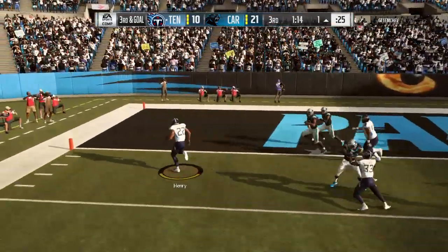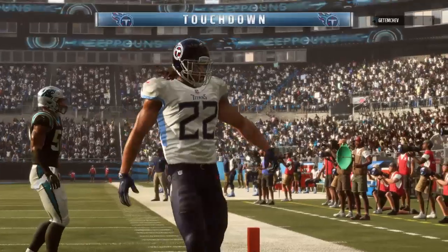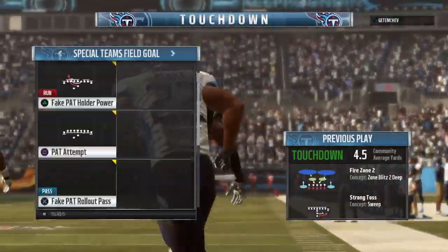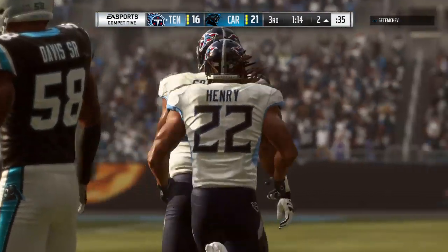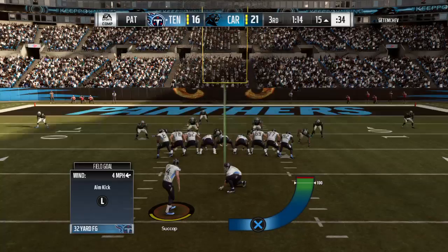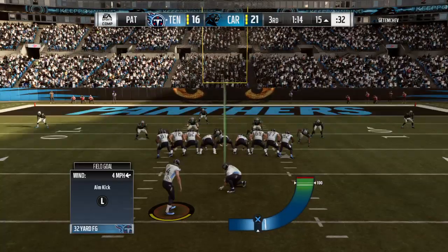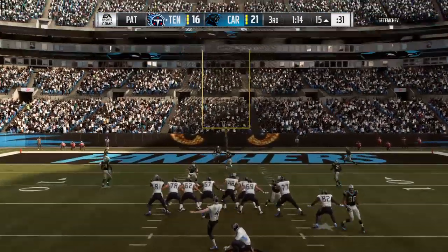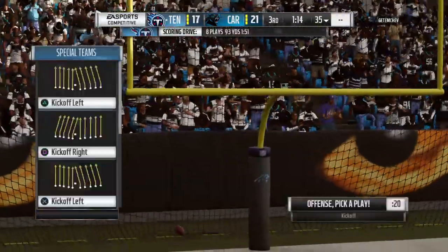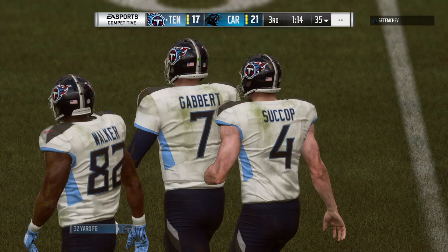They'll try to run for the first with Henry. And he will take this one in for a Titans touchdown. Derrick Henry taking it in from a yard out. And the Titans are able to make this a close game again. Extra point put through by Succop. And it's now 21-17.